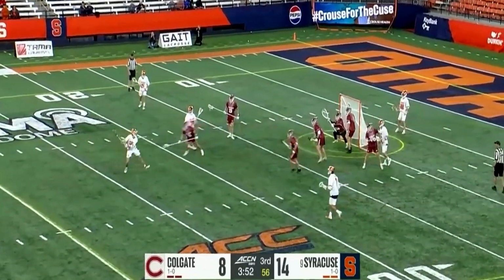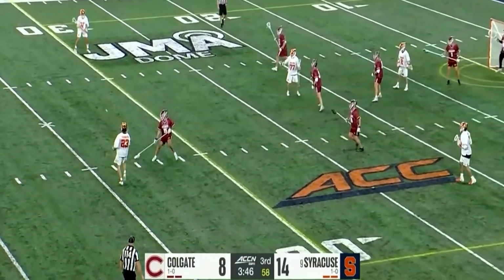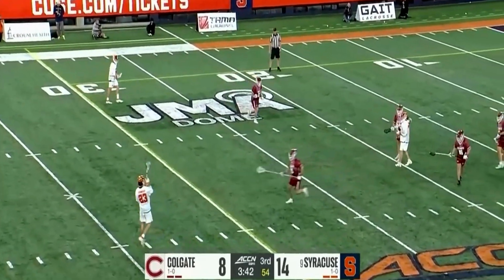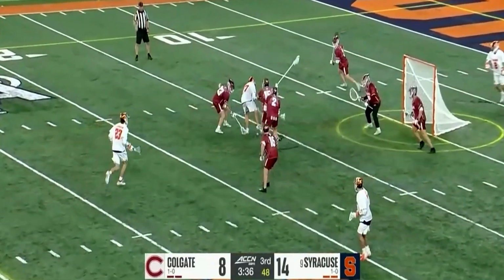Spallina coordinates up top. Finn Thompson off the post. His 2nd time ringing the iron in this game. Finn Thompson has come oh so close plenty of times. He does have 1 goal already. Syracuse stifled in front.